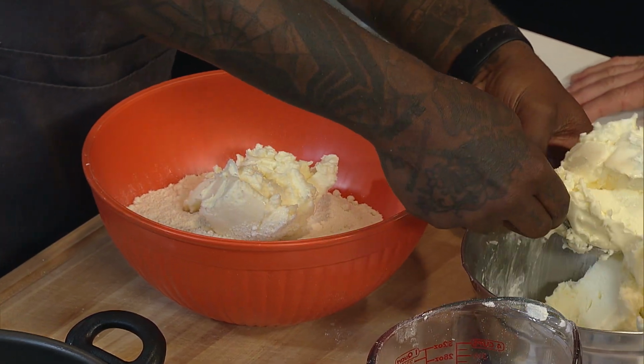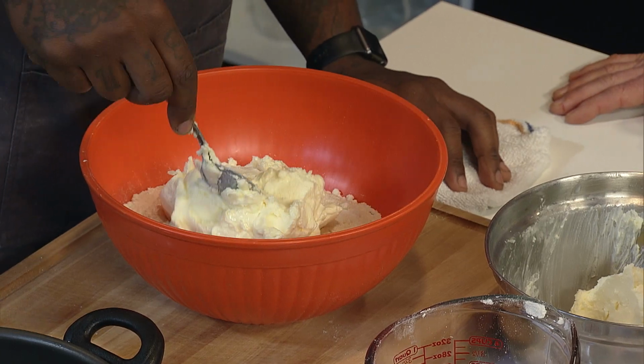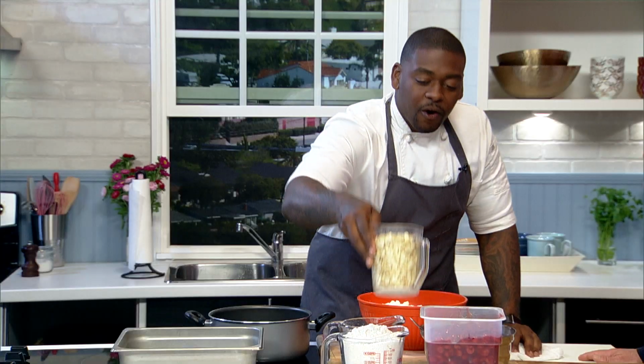Whoa, for 3 pounds for the 4 cups. Yep. Wow, that's a lot of butter. That's going to mean it's going to taste good. And then we're going to go ahead and add our almonds.